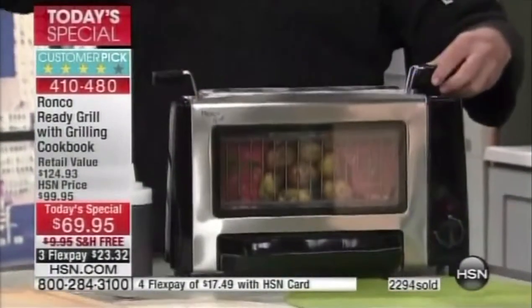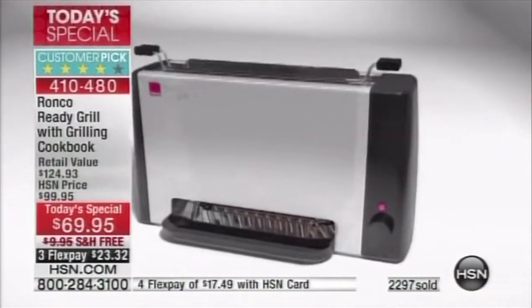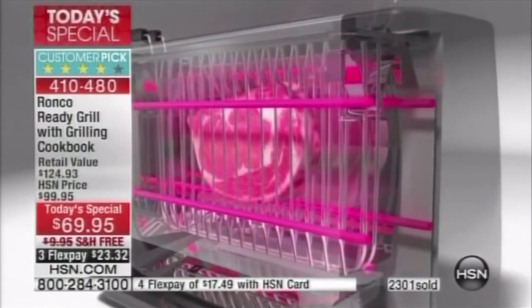And I don't have to get 1 pan for the steak, 1 pot for the potatoes, preheat the oven for the garlic, do it for 45 minutes. As soon as I turn it on, here's what happens. Those 2 heating elements heat up on either side of the food.